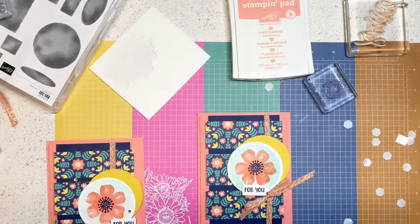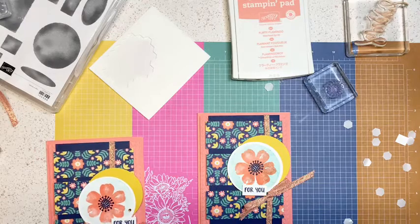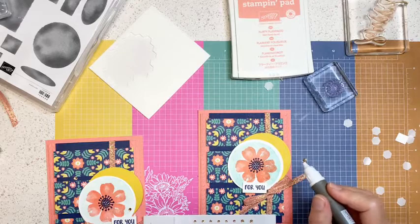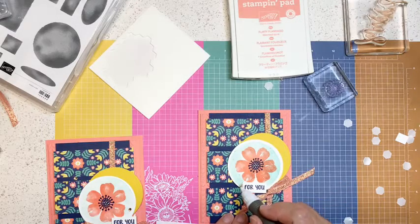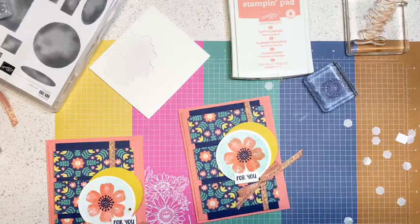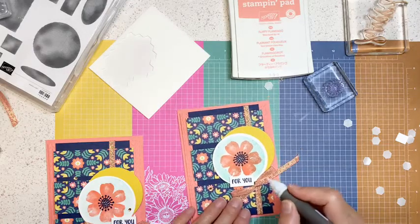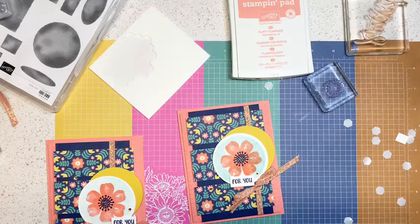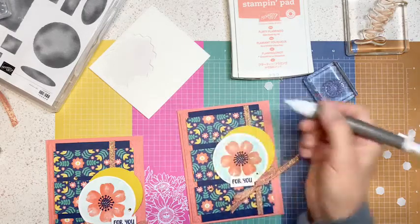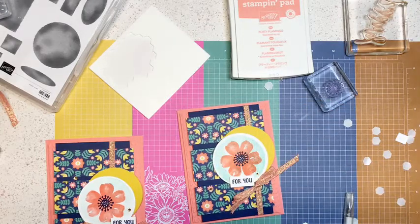Okay, so simple, simple. Take my champagne rhinestones and see what I can do with that. See where I want to put it, because I might even change my mind. I want a big one down here, a small one right there, and a medium one. 1, 2, and 3. Voila. Done.